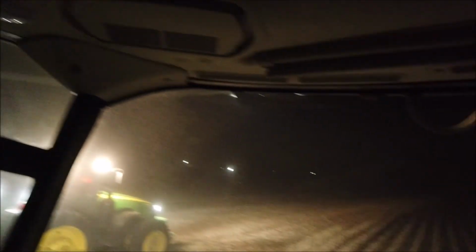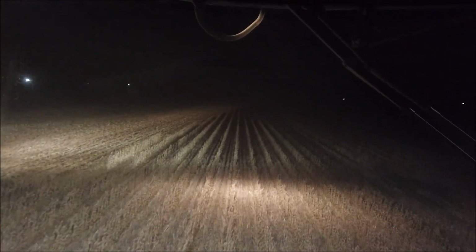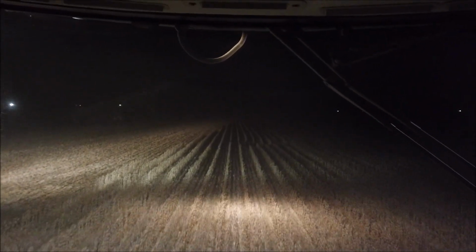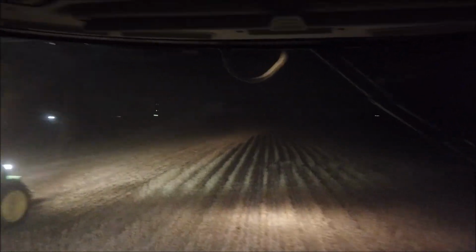Almost done with 2019 soybeans. These are the double crop beans behind my house. They're doing really well, averaging 44 bushels an acre. Not bad for a planted half on July 4th, half on July 8th. Be done here in about 5 acres, and all that's left after this is 246 acres of corn.